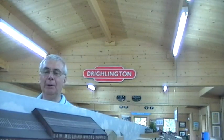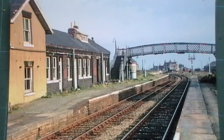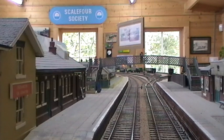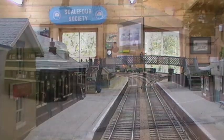Hello, I'm Steve Hall and this is my P4 model railway, Drighlington and Adwalton. My lifetime ambition has always been to build a model of Drighlington as I remember it from my childhood back in the 1960s. Drighlington was an insignificant wayside station to most passengers passing through, but for an 8-year-old boy it was a fascinating introduction to the world of railways.